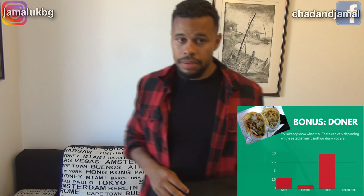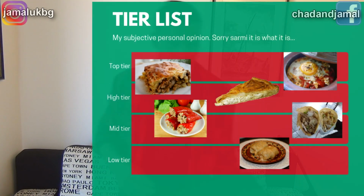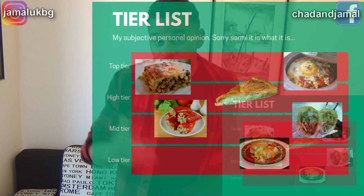Now, moving on from that. We've looked at all the food now. We've looked at all the dishes. How do they stack up against each other in my opinion? So here we go with the tier list, okay? This is my opinion. Okay guys, don't at me. If you feel that I'm wrong, please give me your opinion. Tell me what I should try next, okay?